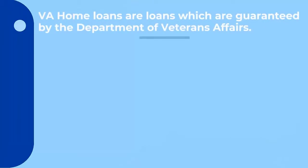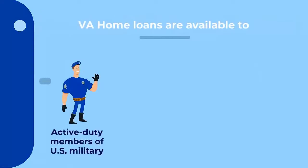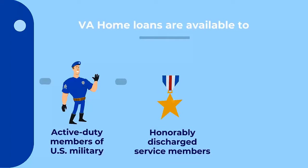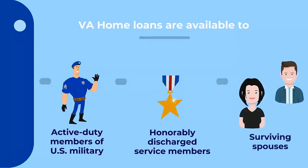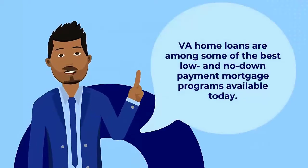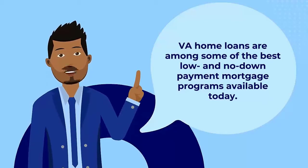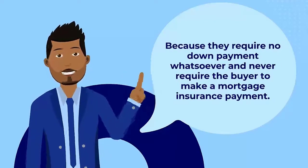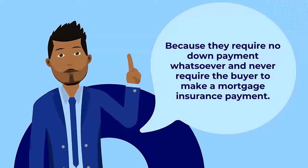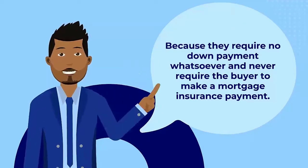VA Home Loans are loans which are guaranteed by the Department of Veterans Affairs. VA Home Loans are available to active duty members of the U.S. military, honorably discharged service members, and many surviving spouses. VA Home Loans are among some of the best low and no down payment mortgage programs available today because they require no down payment whatsoever and never require the buyer to make a mortgage insurance payment.